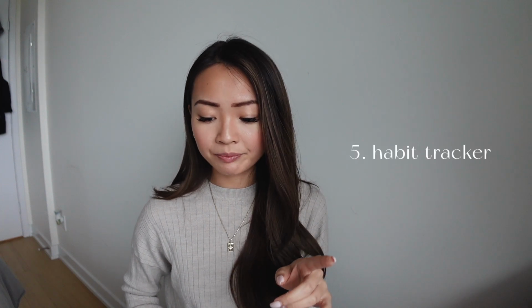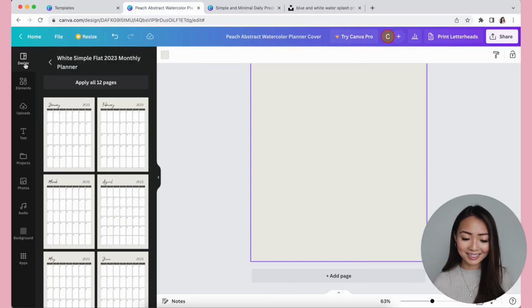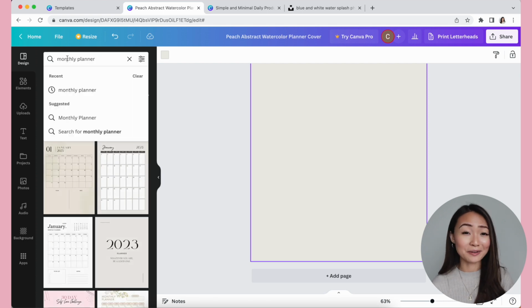The next thing I have in mine is a habit tracker. The habit tracker for me is one of my favorite things because I'm basically on the Atomic Habits bandwagon like everyone else. I read the book last year, and since then I've really tried to hold myself accountable for daily habits and daily things that I can do. So all I'm gonna do is add another page and go back to design. It's very repetitive. I think it's kind of fun.